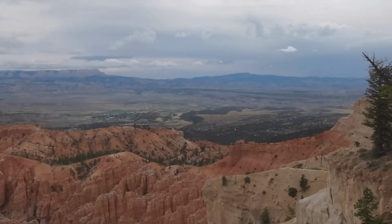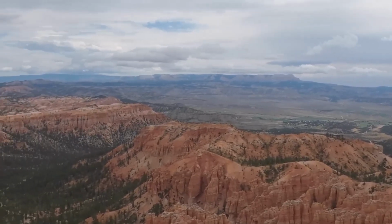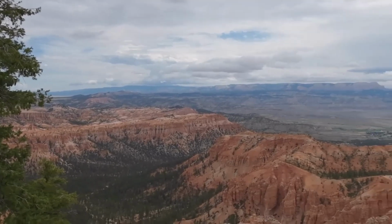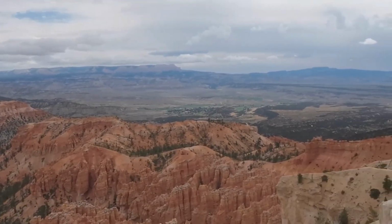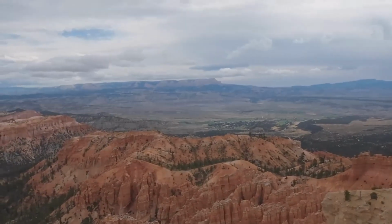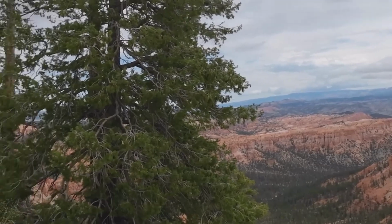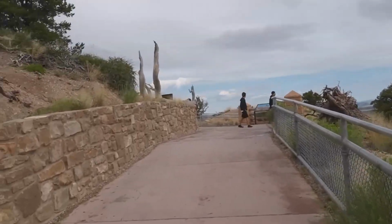We are at Inspiration Point. We've been watching this for years on TV, and now we're finally here. Look at all the hoodoos. This is amazing. Absolutely stunning. Geological formations that have been here for hundreds and hundreds of years. It's incredible. We're on the way walking up to Inspiration Point.